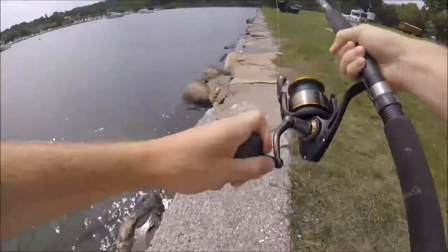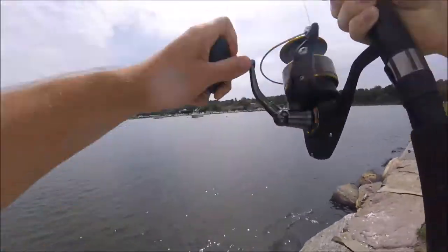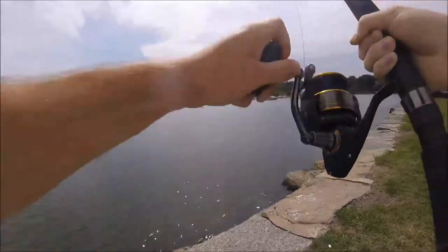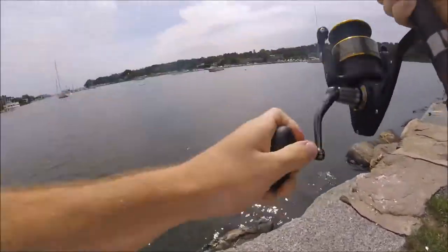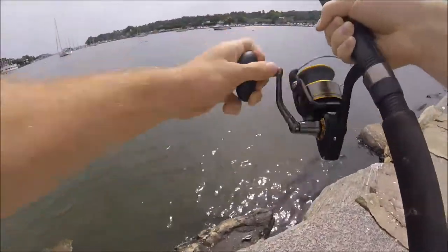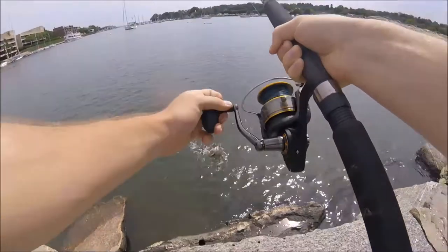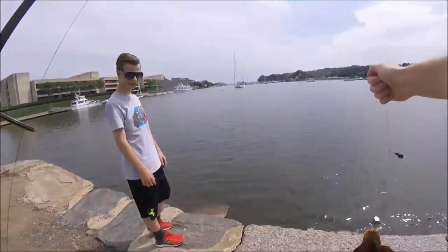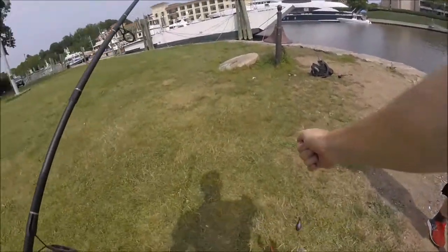That's something. Let's see what it is. Either a blue or a sea robin. And it's a lovely sea robin. God, it ran pretty hard. I thought it was going to be a nice blue.